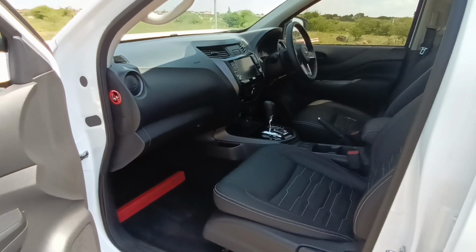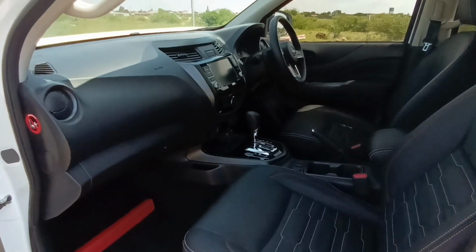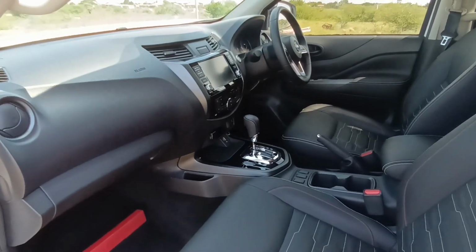This interior will be familiar to anyone who has spent some time in the second generation Navara, and the basic shape and form hasn't changed.